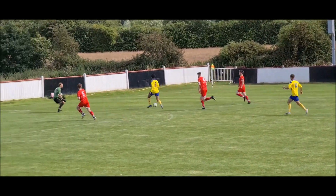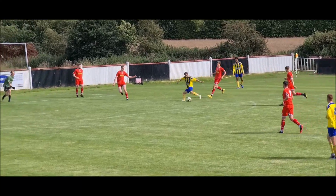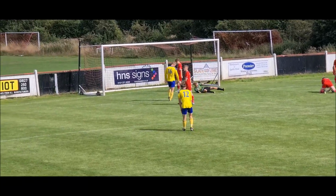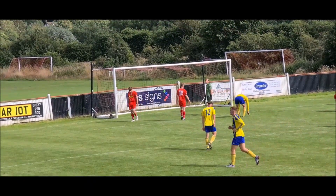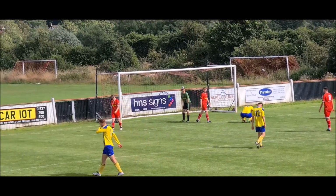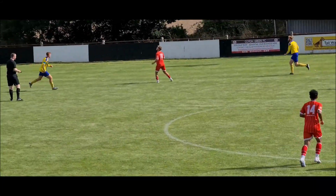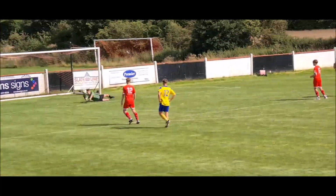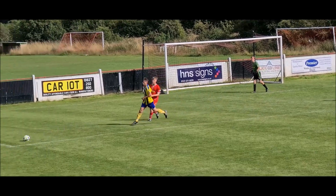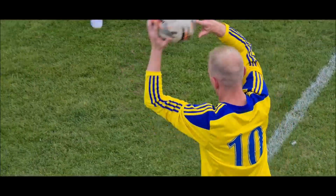It's a good run. Oh, can he get the shot away? Oh, great save. Brilliant save. It's superb. Ball cleared. Oh, shot on goal. Oh, it's a good save again. And it's an Inkberrow throw.